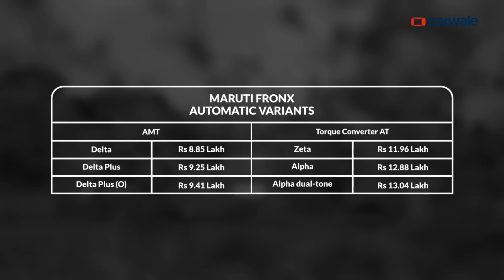The variant that you see here is the Delta Plus option variant, which is priced at 9.41 lakhs ex-showroom. However, it's the 1 liter turbo petrol range with the torque converter automatic, which is more sophisticated and gets you all the nice features.